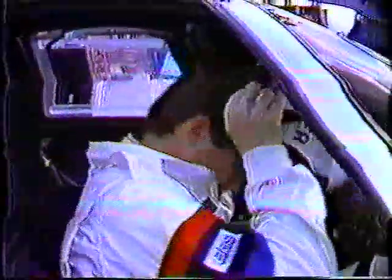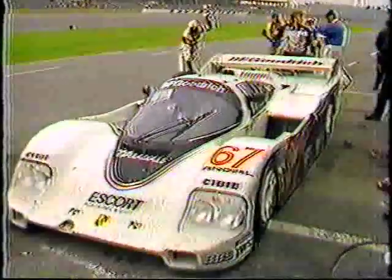Drivers of the number 68 car were Pete Halsmer, John Morton, and Dieter Quester. Their teammates in the number 67 car were Jim Busby, Rick Knoop, and Jochen Maas. They faced a dual challenge: drive slow enough to preserve the equipment, yet fast enough to position themselves for a victorious finish.